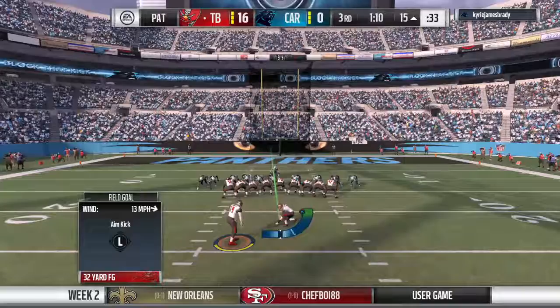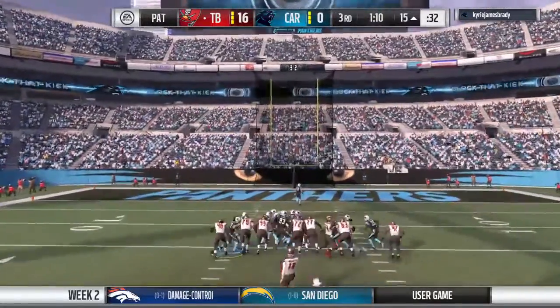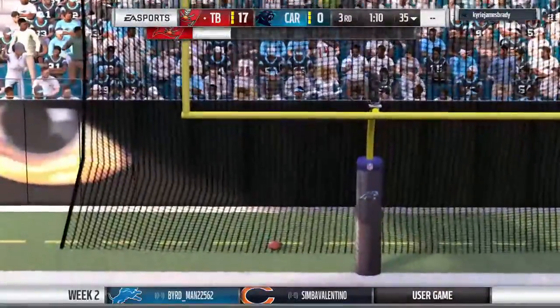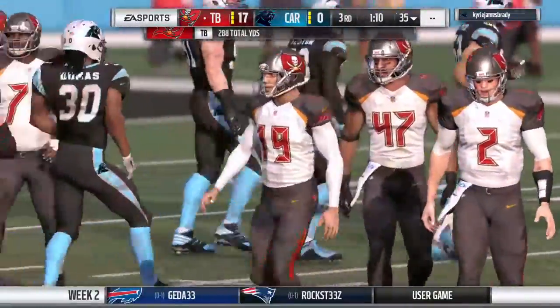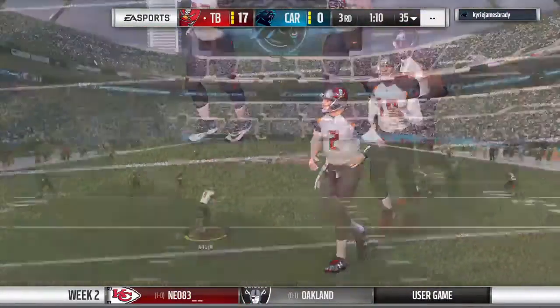The Bucs are going to add on to their lead. In order to lead in a game, you're going to get plenty of contributors, but that's his second touchdown catch of this game. He's one of the key guys in this one. And you better believe he'll be looking for the hat trick here as this one continues to go.